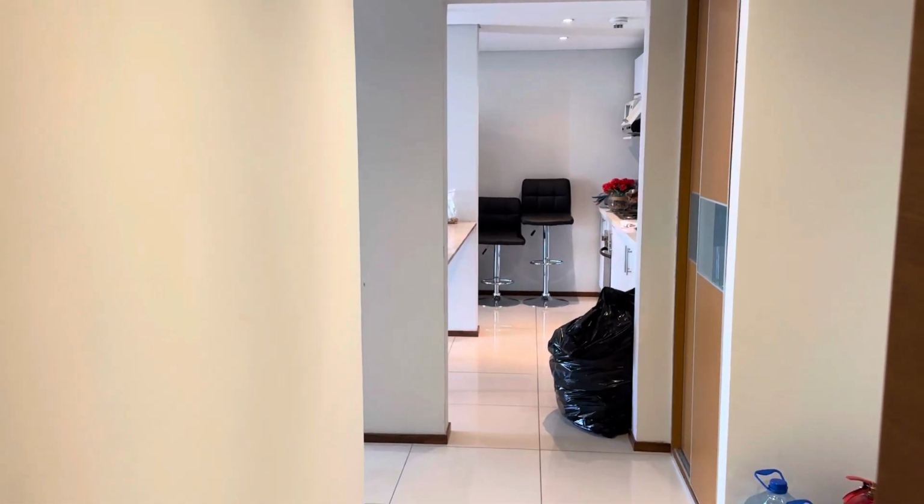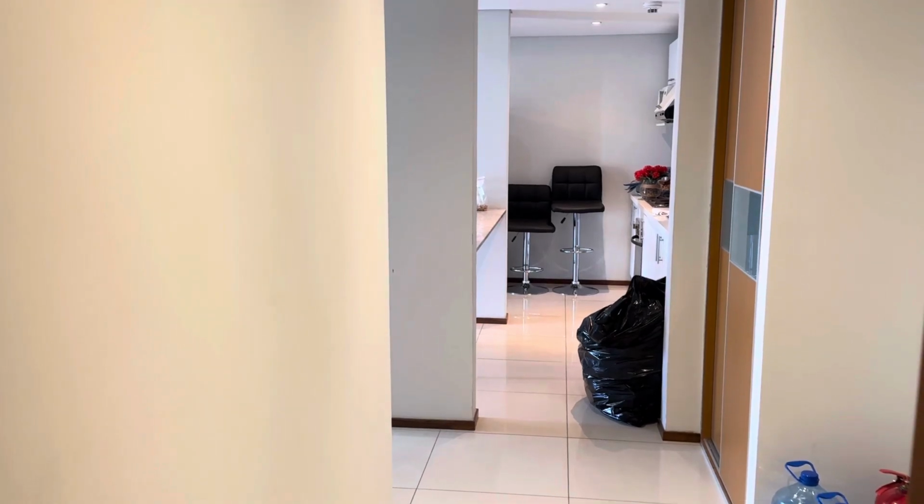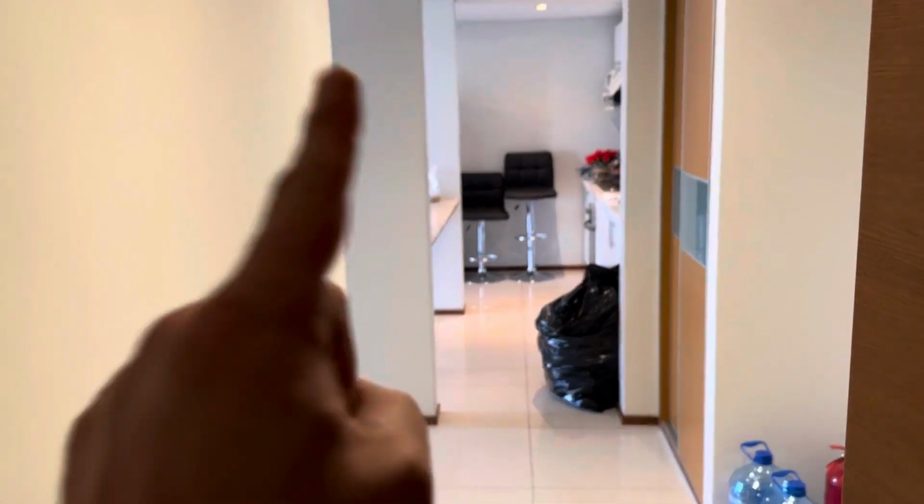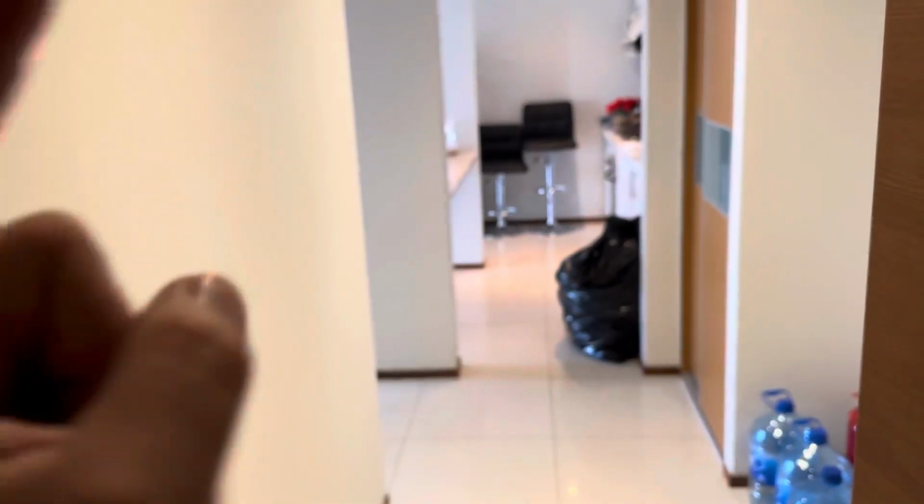All right, this is my apartment here in Asuncion, Paraguay. I'm gonna do a little walkthrough here. Last time I did this, I forgot to do this, so this time I'm smart, and I remembered to do this because I'm smart like that.